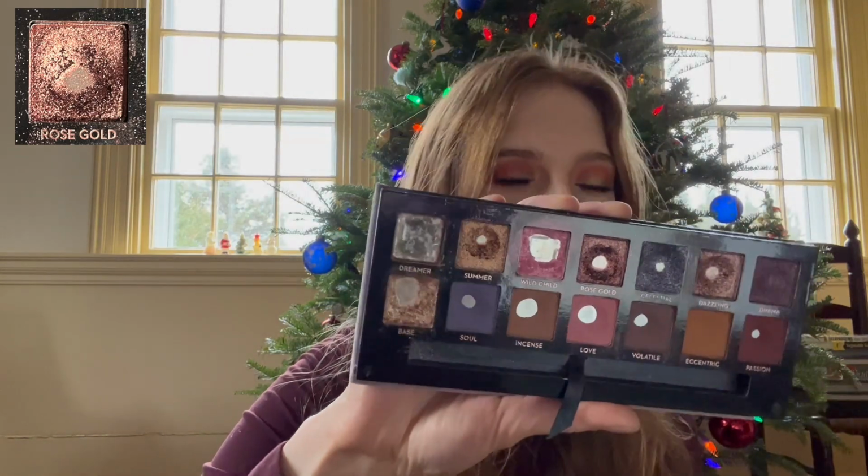So yeah, I don't know if this will be an empty pan by the next update, but we will definitely see how that goes. So next up, we've got Rose Gold. I think you guys can tell maybe there's a little bit of pan expansion. I've used this one twice and I've really been enjoying it. So I think going into the winter and spring, I'll be using this one more. So I don't really see myself having issues finishing the shade because I know I love it.